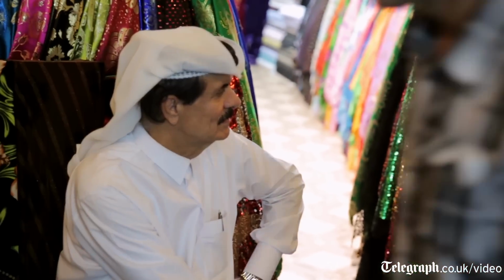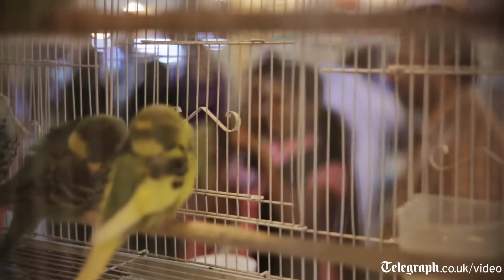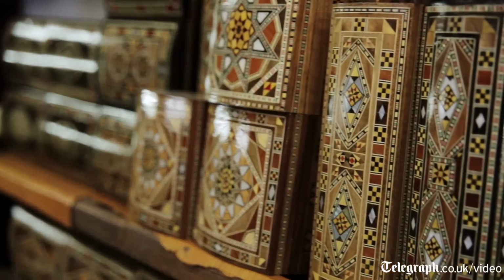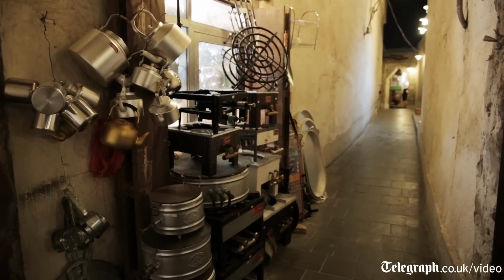Souq Waqif is the oldest souk in Doha. It goes back to the 1920s, but that goes back to the origins of the Gulf. Nothing, let's face it, is very old here. The buildings have been restored, and then you've got a typical Arab market. You can buy caged birds, spices, jewellery, tourist souvenirs, aluminium pots, you name it, you'll probably find it here.